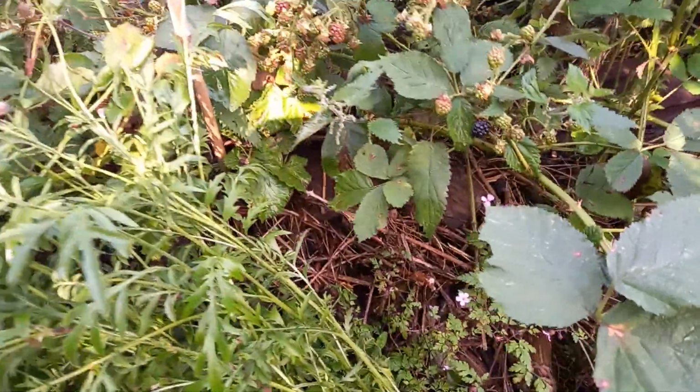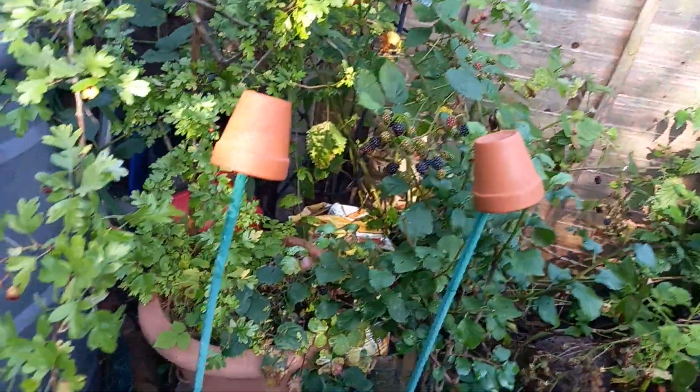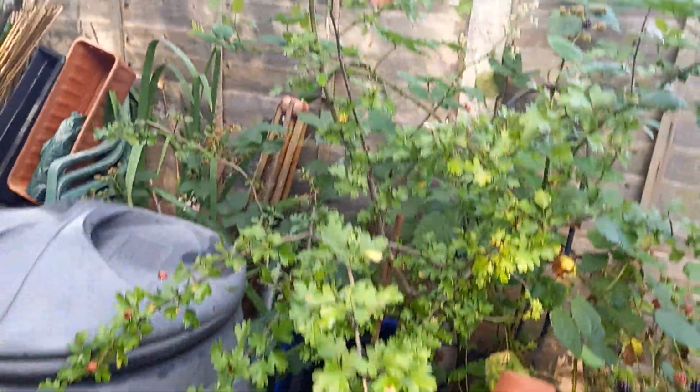You can't see it. It's from a tree that was taken down about 3 or 4 years ago. A big pine tree that came down. You can see some of it there. So the blackberries grow through it. My hawthorn is here at the moment because I'm still clearing the wood from next door.